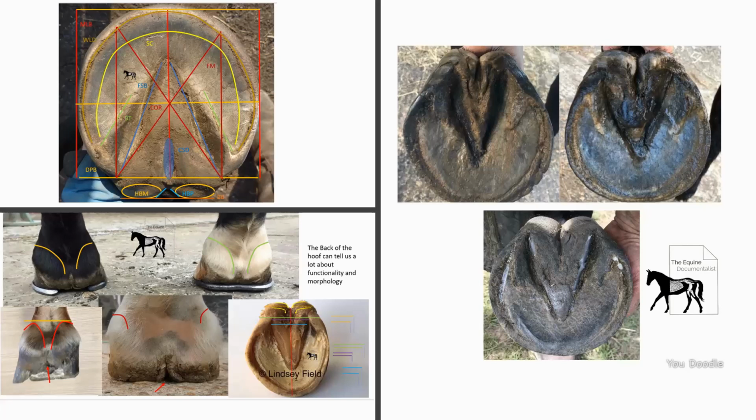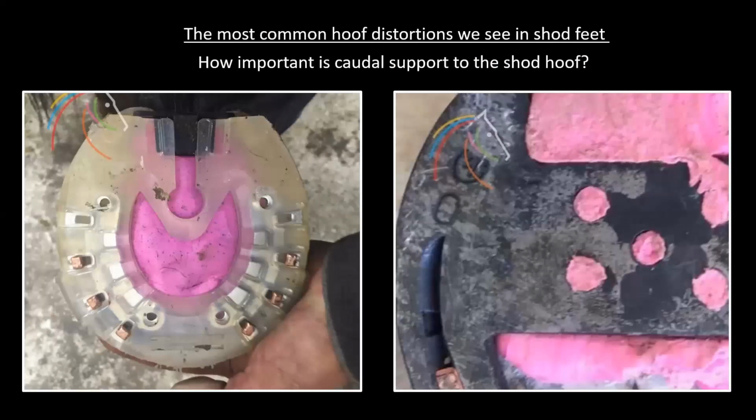Yeah, absolutely. Talking about the hoof function, which obviously is more optimal in the barefoot. So that's where we're talking about ways of trying to replicate that barefoot, aren't we?